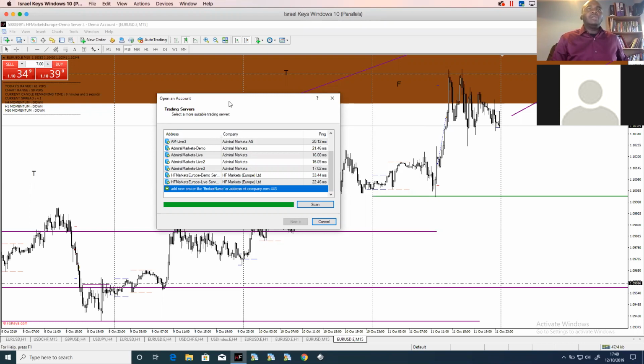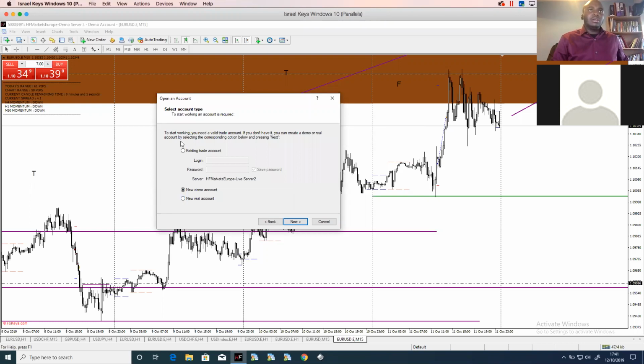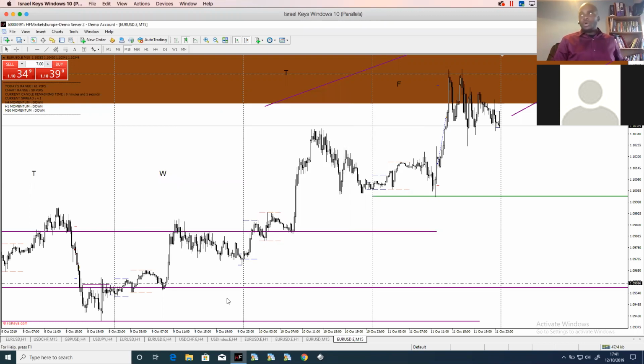But if you downloaded your platform as a UK platform, you just put in your server, it'll come up with a list of servers. You pick the one that you want, click on next, you click on existing trade account, and then you enter the information there. And then it will open you up this.